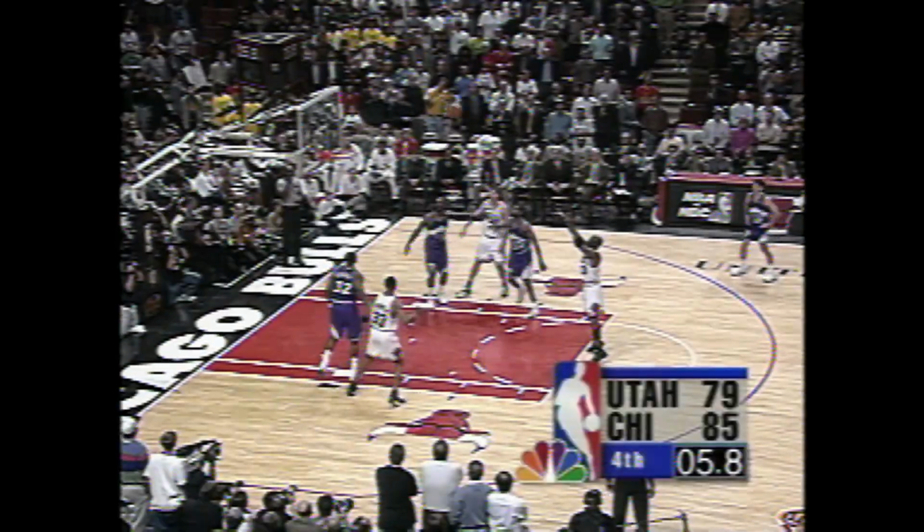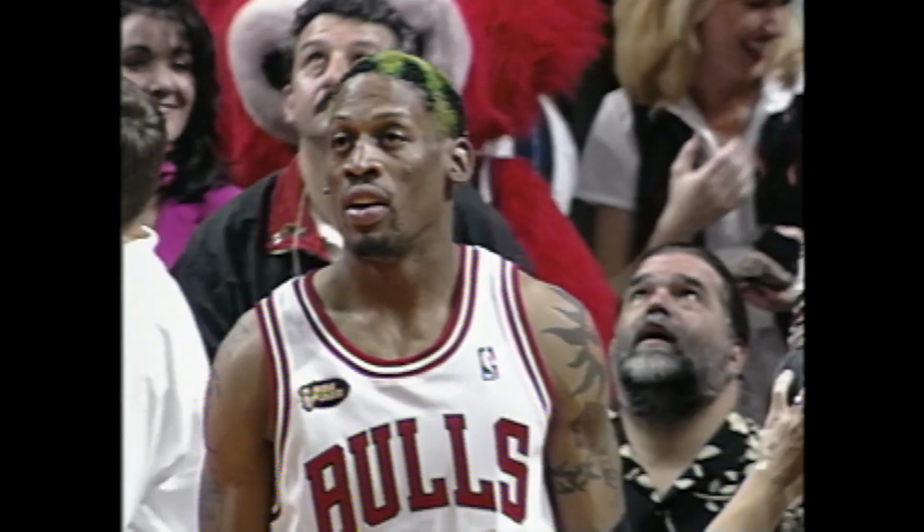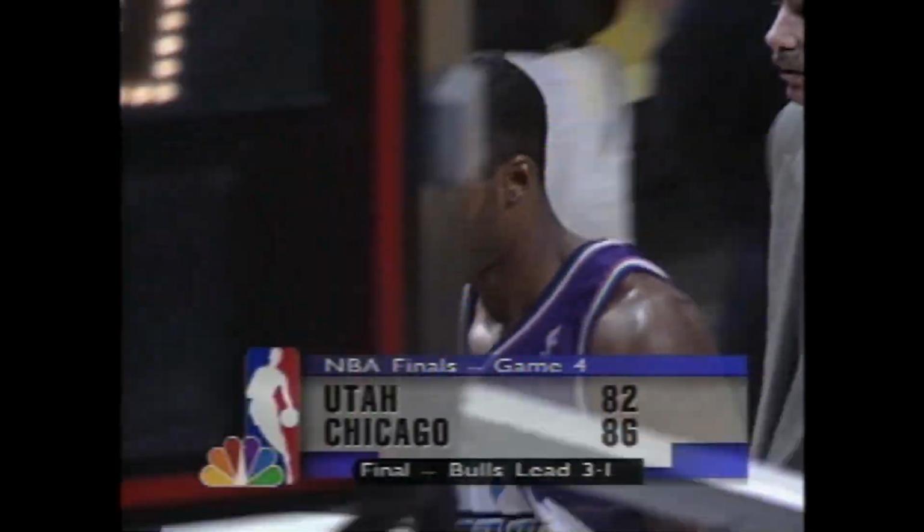And Stockton fouls Jordan. These things are going to come back to haunt the Utah Jazz in the offseason. That's Jordan's 34th point. And now they just play out the final seconds. Hits a three at the buzzer. It counts. And Chicago wins it by 4. But whether it's by 4 or by 42, they have won them both at the United Center. Games 3 and 4.